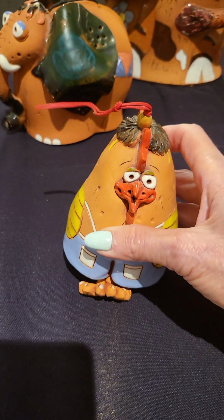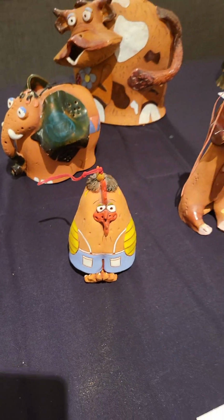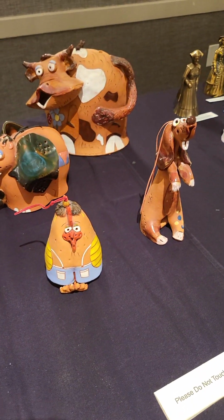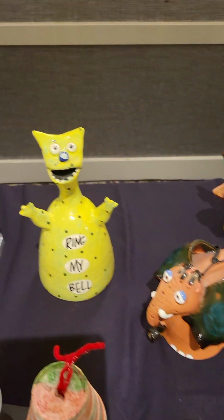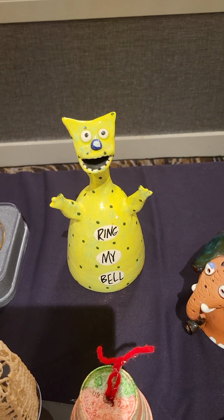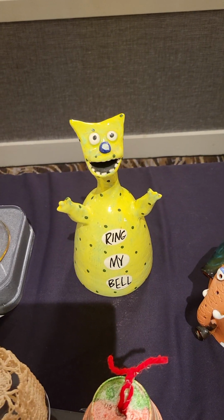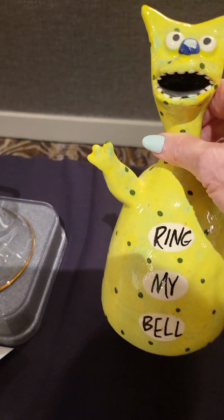They must have had real fun making these things. I can't imagine that there are more than one of each, but again, with all the time that went into making them, maybe there are several more. Don't know anything about this guy, but he's reaching out to hug you. And it's saying, ring my bell, so let's ring the bell. See if there's anything special underneath. Nope, just a little ball.